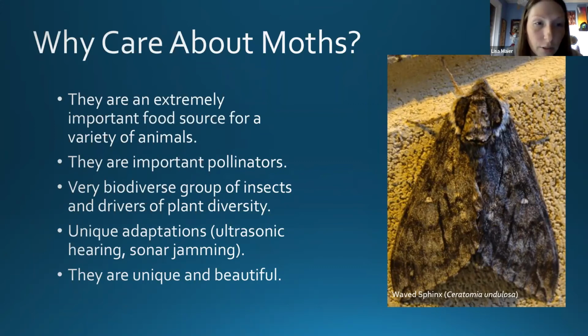But moths in particular, one, they're extremely, extremely important food source for a variety of animals. Not just something like birds where they're extremely crucial food source, but even humans. Not so much in the US, but definitely around the world. Caterpillars especially can be a good food source for humans, but mammals, reptiles, amphibians, a lot of things eat caterpillars and moths. They're extremely important pollinators.